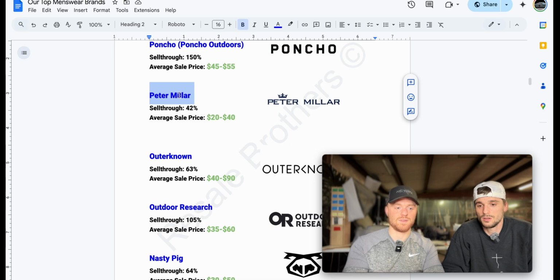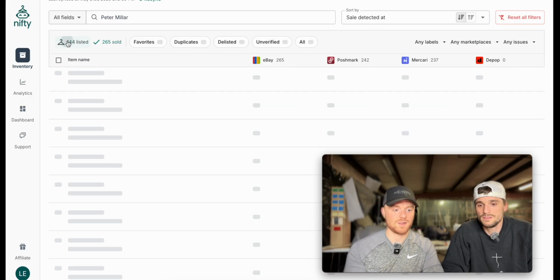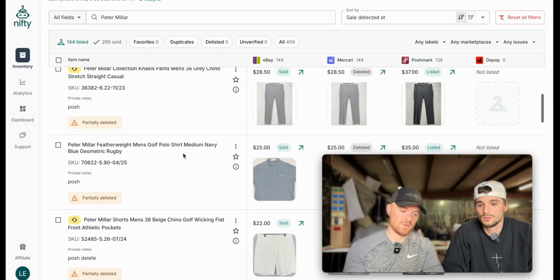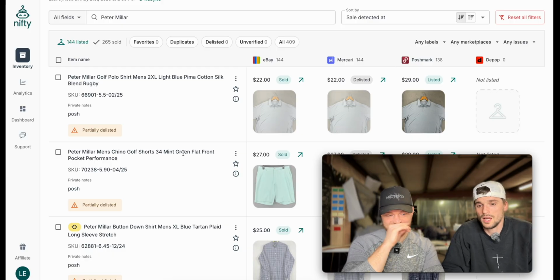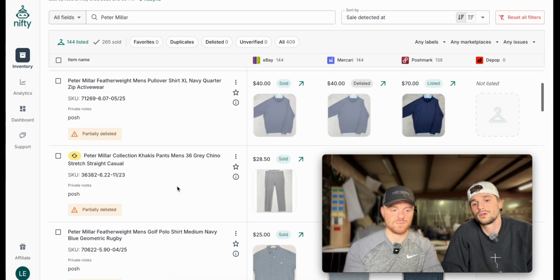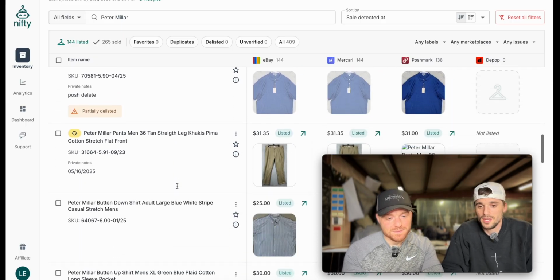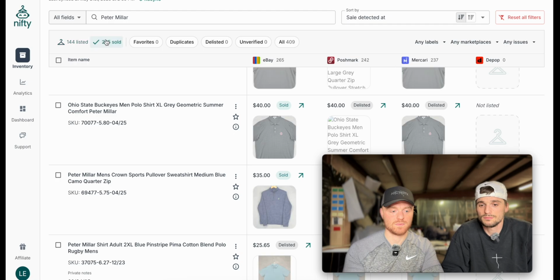Ooh, you want to do this one? Sure, we do a lot of Peter Millar. See, 42%. What are the numbers in our actual store? 265 to 140. What? No, there's 1, 2, 3, whatever. 6, 7, 8, 9 delisted. So 9 new sales over there. So that's what, 274 and 135. God, this math is hard. Yeah. I used to be good at math. Anyway, as you can see, Peter Millar sells. It does still sell.